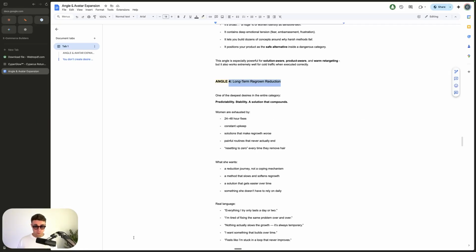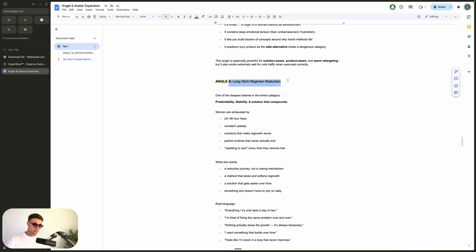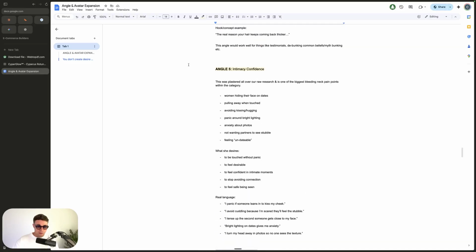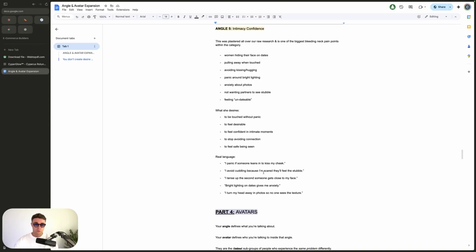And if you can combine that with your mechanism, then that's where you will start to see some great results in your ads. And this is something that I've spent a lot of time perfecting over the last 12 months. It's really going into the mechanism, which we'll touch on, but focusing on actually long-term results for people. And then we have angle 5, which we're going to skip over, but I will leave this document under this video as well. But let's get on to the next section.